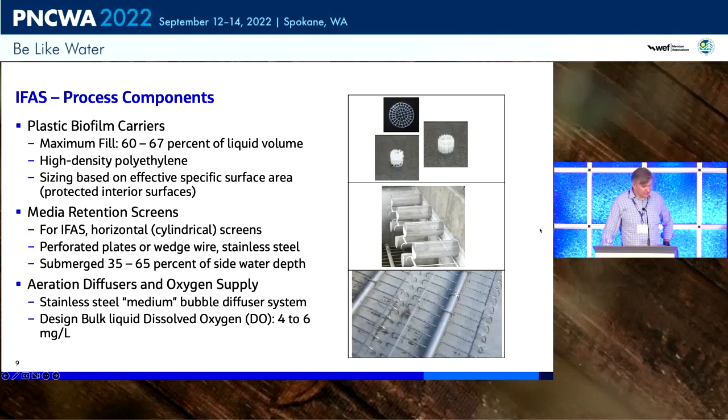And then the other piece of the puzzle is the aeration diffusers and oxygen supply. It's essentially a stainless steel coarse bubble system. The IFAS world refers to it as a medium bubble because you have slightly differing efficiencies given the media in place. From a design perspective, we look at carrying a relatively high bulk DO, not necessarily where we want to operate, as Chris will show, but where we want to design. The unique thing about IFAS is that once you're able to penetrate the biofilm, it's a linear removal for ammonia, the more oxygen you provide.